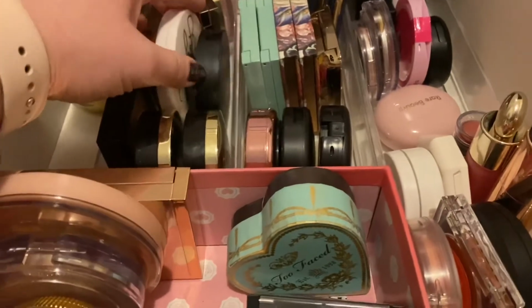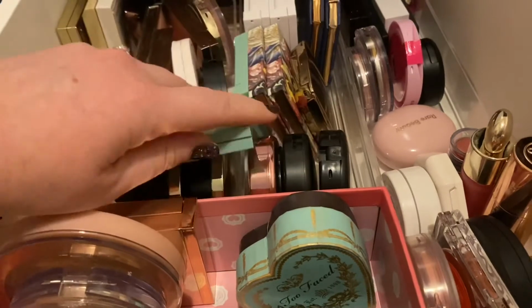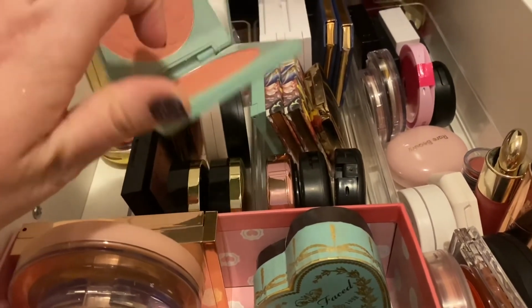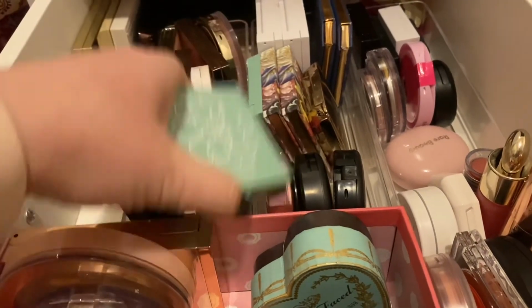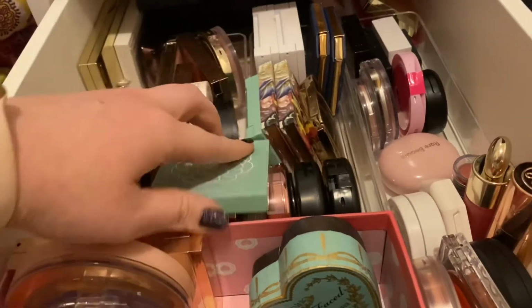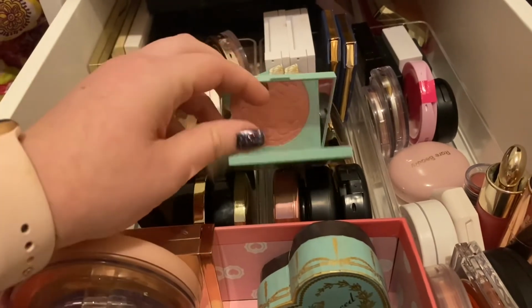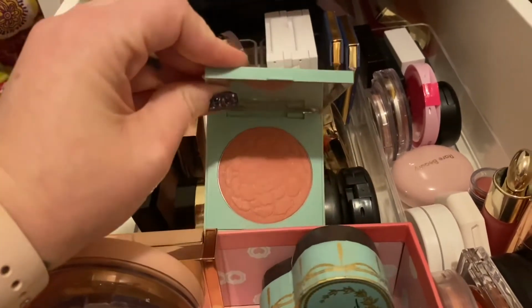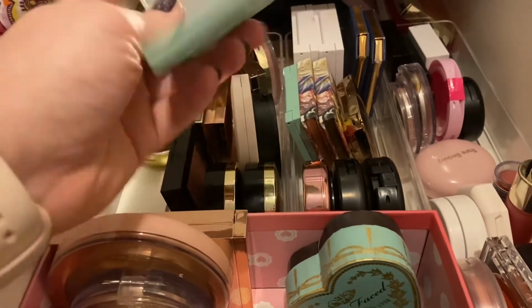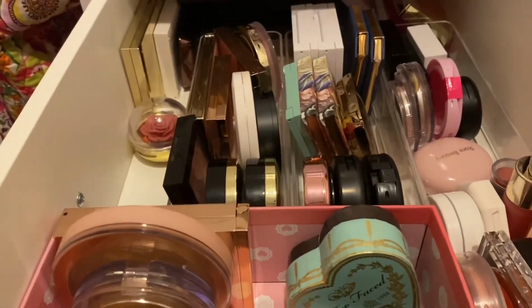Then let's see. I haven't looked at my blushes for a while, because I've been trying to focus on a couple of them for Project Pans. Let's see, not that one. I want more of a fall color. I feel like one of these was better. Yes, so we're gonna go with this one right here. This one is in the shade Whole 9 Yards, and it's got some shimmer and sparkle to it. So we'll go ahead and go with that one.